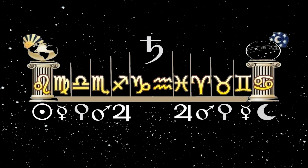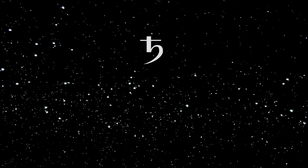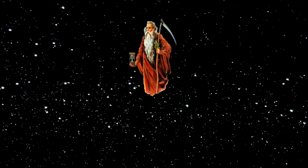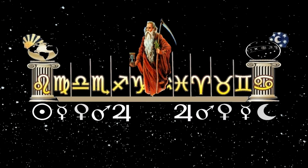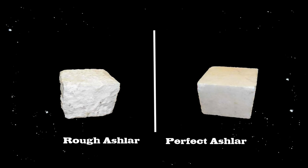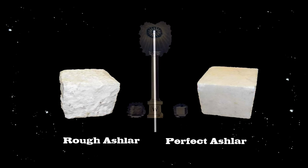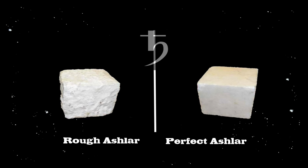The symbol for Saturn is of course the scythe, and the mythical figure of the god Saturn was frequently depicted with this cutting tool. In fact, Saturn's scythe is the only cutting tool of all the astrological planetary glyphs. It can be said to represent all cutting tools. Is this why the ashlars stand either side of the middle pillar, in reference to Saturn's cutting tool, which symbolically shapes the rough ashlar into its perfected form?